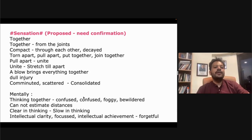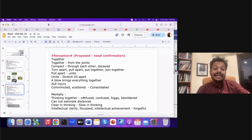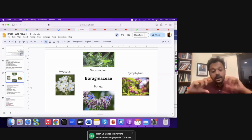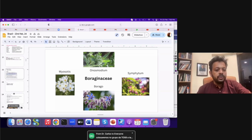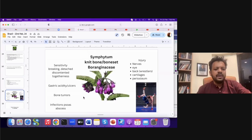This is a very interesting pattern that you will see in this comparatively lesser known family, Boraginaceae. So there's a lot of work that we are doing with the lesser known families and the remedies there, and how to connect the classical and contemporary homeopathy together. Before we go ahead, let's learn a little bit more about Symphytum.